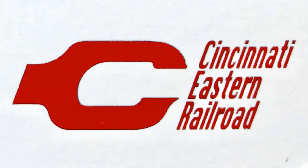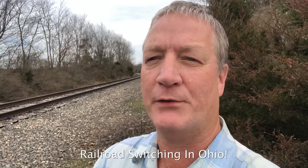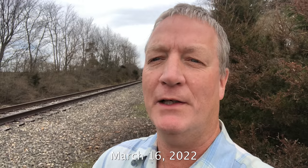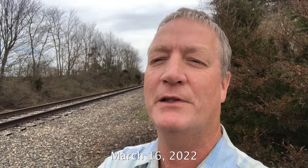Hello everyone, Jawtooth here again. Hey, we got an update on the Cincinnati Eastern Railroad here today. First, we'll have a look at what's going on in Sardinia with the big wide loads they had, these huge, tall, wide, heavy loads, whatever you want to call them, transformers. And then we'll watch them coming out of Cohen Recycling. We just did some switching over there. And then we'll just see them going by me right here. So get that video going, son. This will be pretty interesting. Here we go. Got Chessie with me, too.